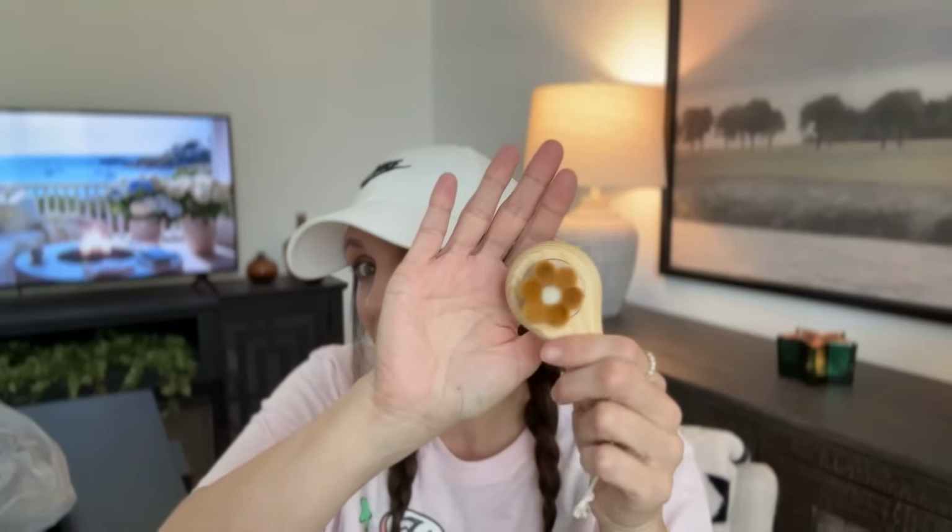I also found this, which is a facial brush, and I absolutely adore how it looks like a little flower. I just think this little piece right here is so darling, and the bristles are so soft, which is great because this is for your face. So I don't know if it can be used for facial cleansing or makeup application.